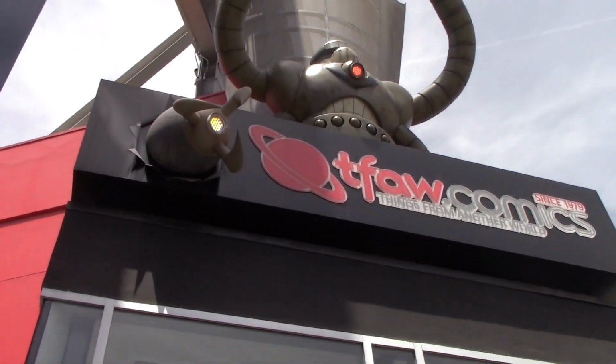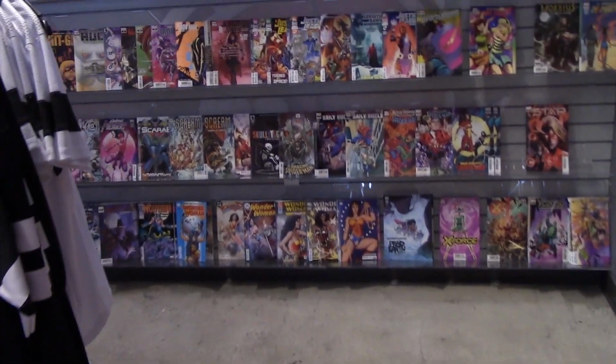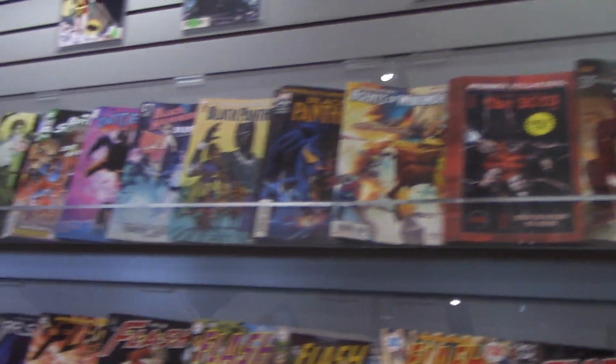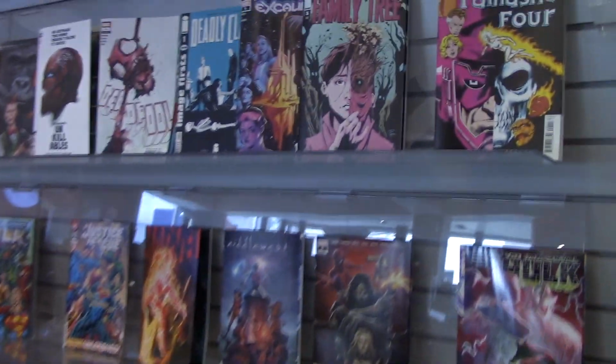Yes. Things from Another World. It is open. Oh, the entrance is right here. Hello, Iron Man. Nice to see you again, buddy. And here are the comic books. Nice. Lots of good stuff here. And here we have the more recent comics. In fact, they actually released a bunch today.